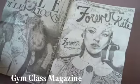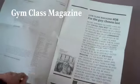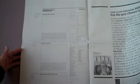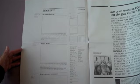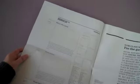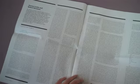Gym Class Magazine. Again, if you want to know anything about magazines, read this. It's just soaked in magazine-y goodness. It's like a magazine-y bubble bath. I've got to get a better turn of phrase, I think. I'm overwearing that one. This one opens with some massive, awesome illustrations.